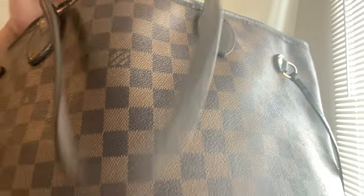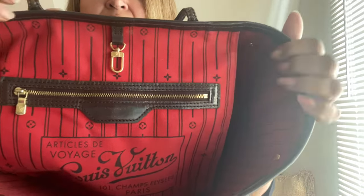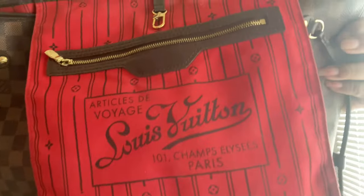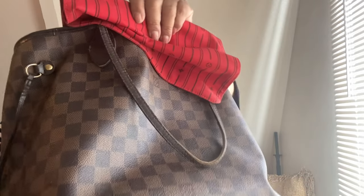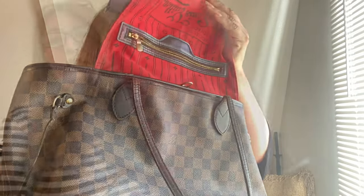Okay, the inside. Here is the flap. You have the zipper. If you flip it over, there's the tag right there. And there's the tag, okay? The tag says AR1078, so it's a 2008. Inside might be a little dirty. Let me get this out of the way so you can see the inside better.